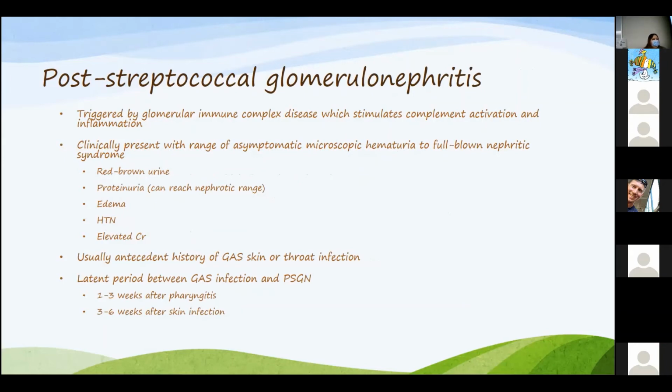It's triggered by these glomerular immune complexes, and that stimulates the complement, and then that causes all the inflammation. So clinically, they come in with lots of different things. They have asymptomatic microscopic hematuria, but they can have full-blown nephrotic symptoms. So it's a very wide range that they can present. A lot of them will present saying that their urine was brown or red. Don't blow that off. Make sure you get a urinalysis.